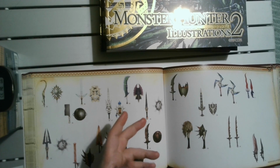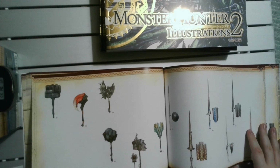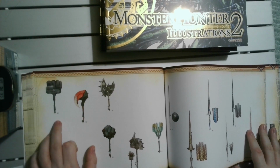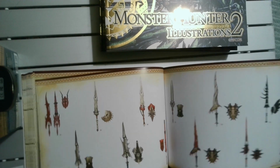No, we've just got numbers, no names, nothing, no information, which is a massive shame. It was just a number, even if it was just a name or the type of weapon. That'd be great. It's just a shame.